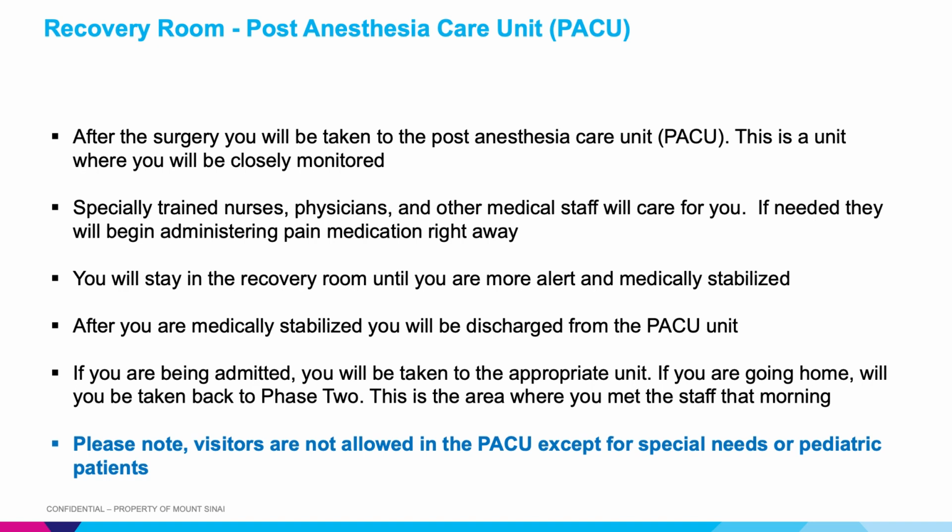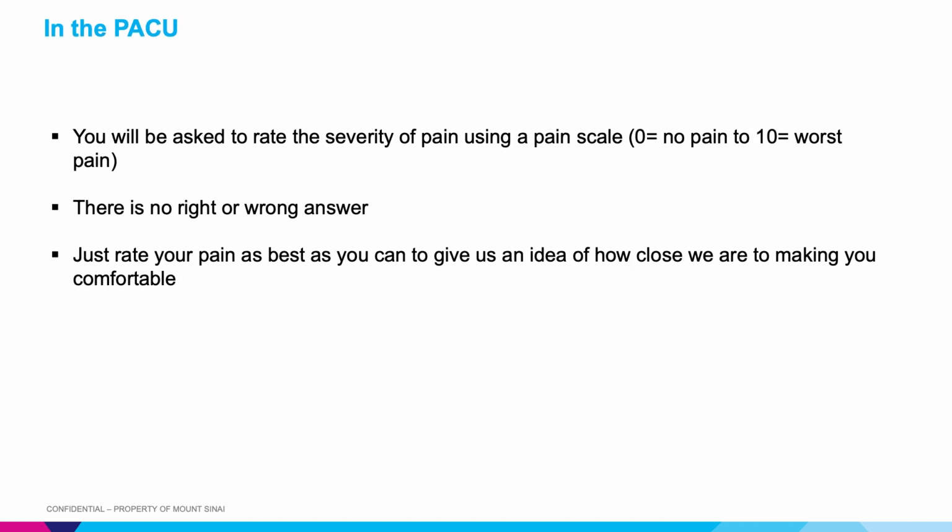If you are being admitted, you will be taken to the appropriate unit. If you're going home, you'll be taken back to Phase 2. This is the area where you met the staff that morning. Please note that visitors are not allowed in the PACU except for special needs or pediatric patients.